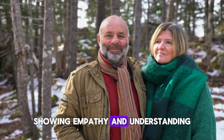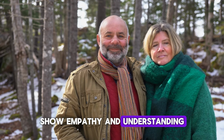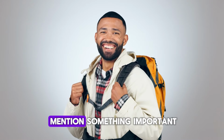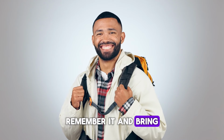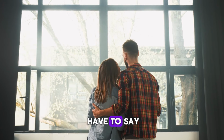Showing empathy and understanding. When they share something personal, show empathy and understanding. Respond with supportive and encouraging words to build rapport. Remembering details. If they mention something important, remember it and bring it up in later conversations. This shows you're attentive and value what they have to say.